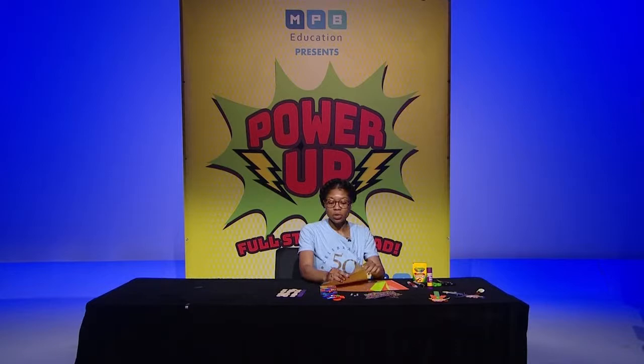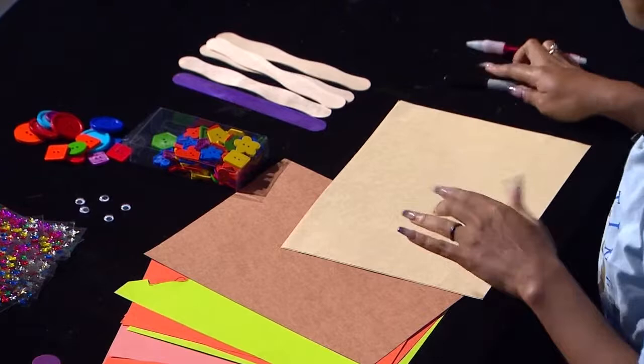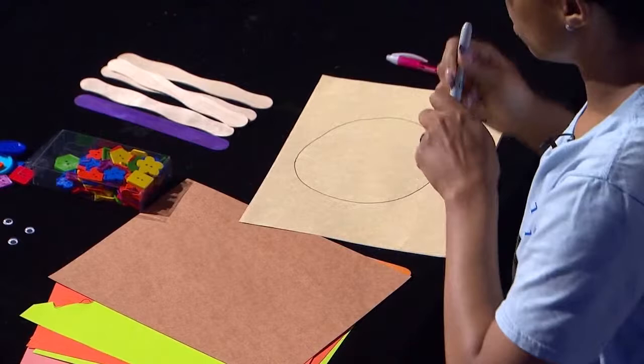I am gonna use this tan color paper. And to make the head of our scarecrow, we're just gonna draw a circle. Or you can use whatever shape you like. Circle, square, triangle, however you want it to be. So let's start. I'm gonna use a circle. So I'm gonna draw a circle. And to make sure that you all can see it, I'm gonna go over with the Sharpie marker, okay?